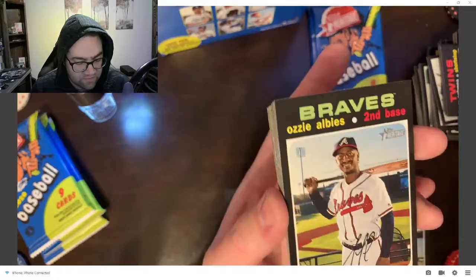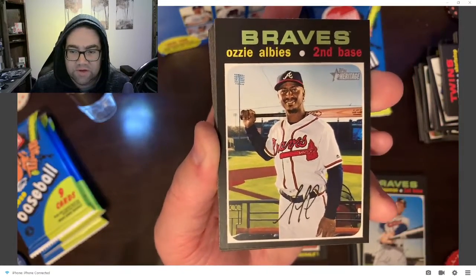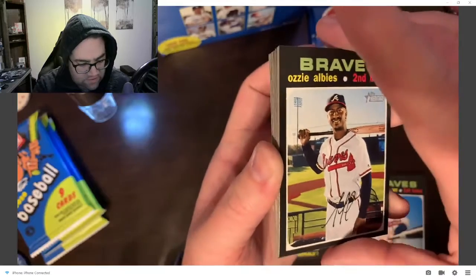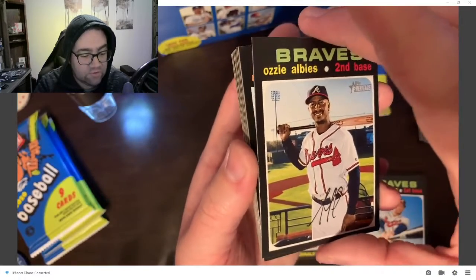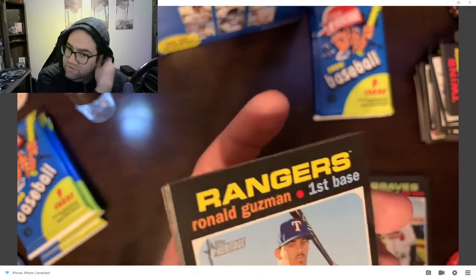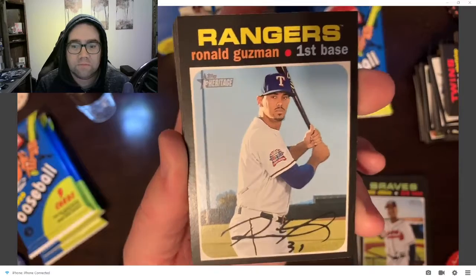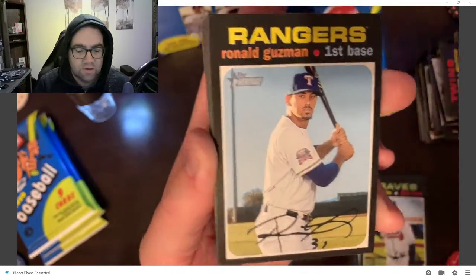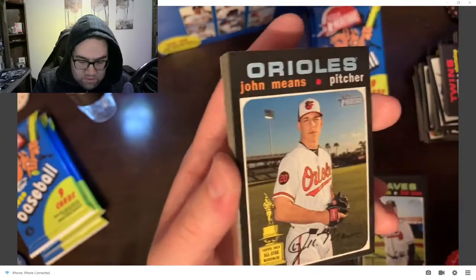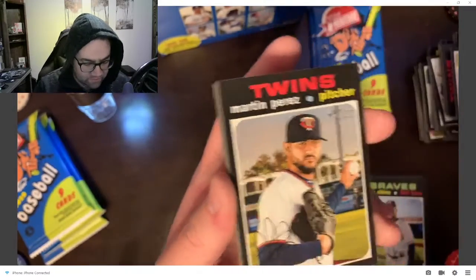Hey, another Brave for me. Thank you. Good old Ozzy. He's pretty good. He seems like one of the Braves' better situational hitters. He's not up there swinging for the fence with a guy on second base. He's just trying to knock him in, it seems like, which I like. Gold Cup for this guy. He's a pitcher.